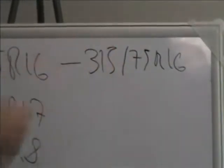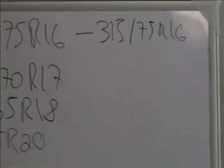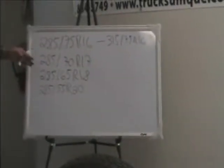Well, the way it works out is 315 is wider, so now when you take 75% of that, that gives you more sidewall, and then you add the wheel, and that gives you the height difference. So this tire is, say, a 32-inch tall tire, this is a 35-inch tall tire. And it's all based on how that equation works out. So that is basically how you do wheel tire sizes now.